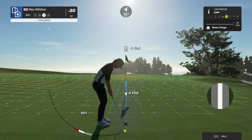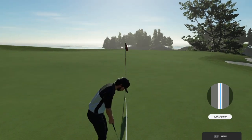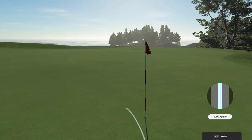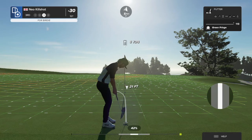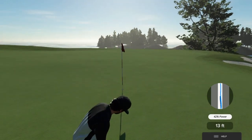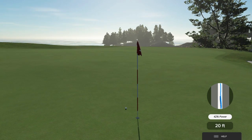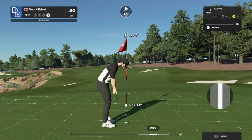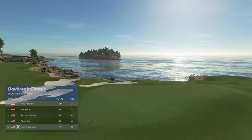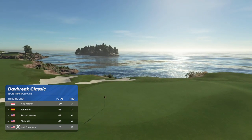Getting ready to play their third. Ooh, right by the hole. Pretty good chance here. This one's for par. In she goes. Let's head to the next. He's currently sitting in first place.